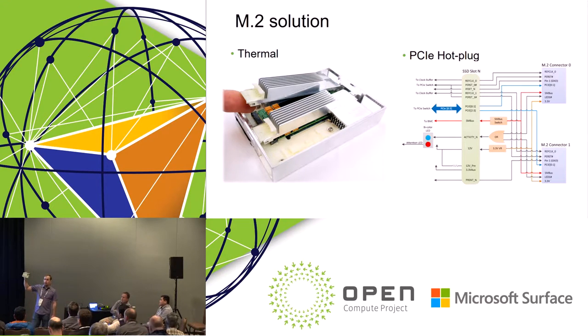This is an M.2 carrier that we've created that solves both problems for us. Inside of this, and you can see this a bit later, it's also in the Facebook booth if you want to look at it more closely, there's a PCB that acts as an interposer. That PCB provides two pieces of functionality. One, it fans out the PCIe lanes from the four lanes coming in to the two lanes going to each of the M.2s. The second equally important function is that it provides us with a hot pluggable interface.